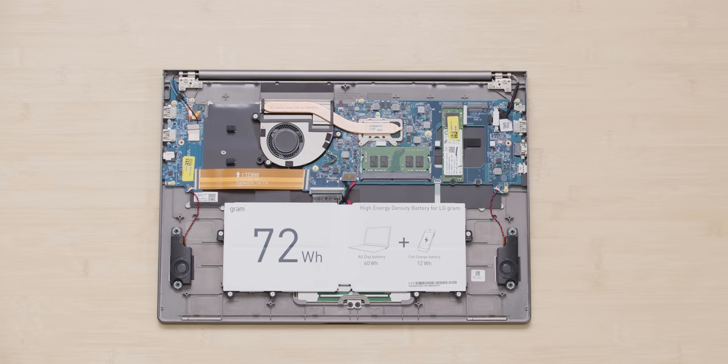You'd think LG might have added another RAM slot, larger speakers, or even more cooling to fill out the extra space a bit, but then again, I guess if it ain't broke, you don't fix it, and the Gram neither thermal throttled nor got loud throughout our testing.